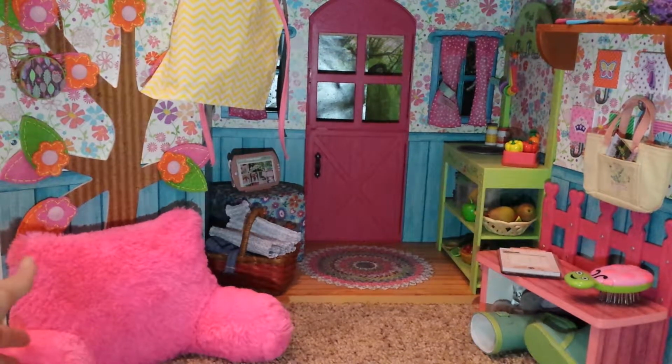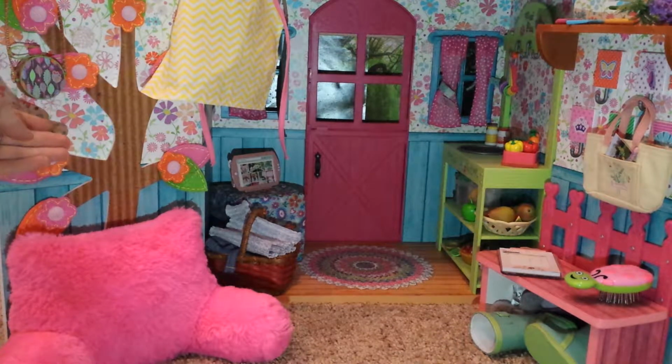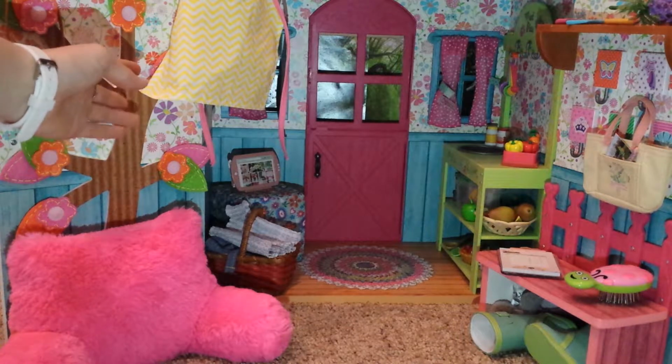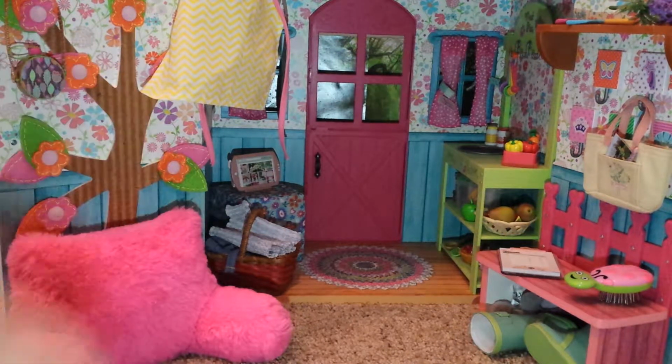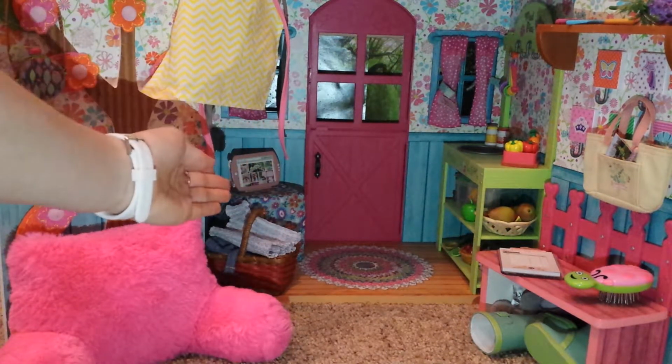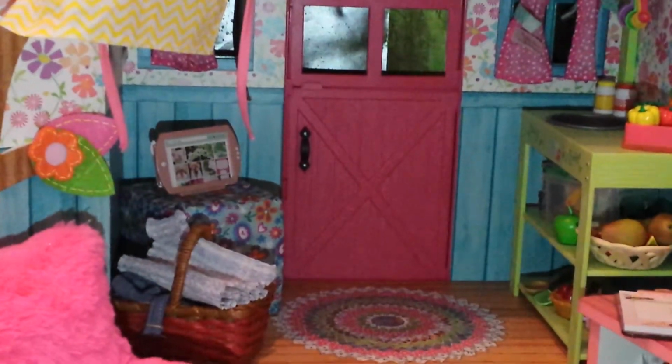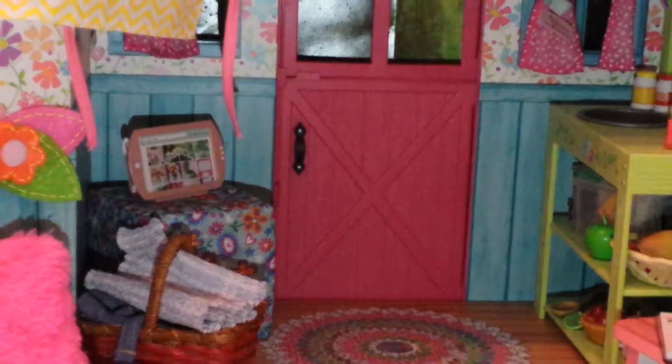So over here, we have a little reading nook for Blaire. She has this comfy pink chair. Then up above, we have a cute little tree decoration, and it's holding a little water bottle. We also have her colorful apron for when she's cooking. Then over in this corner, we have a little chair she can sit on and her tablet. She also has a basket of her favorite outfit.